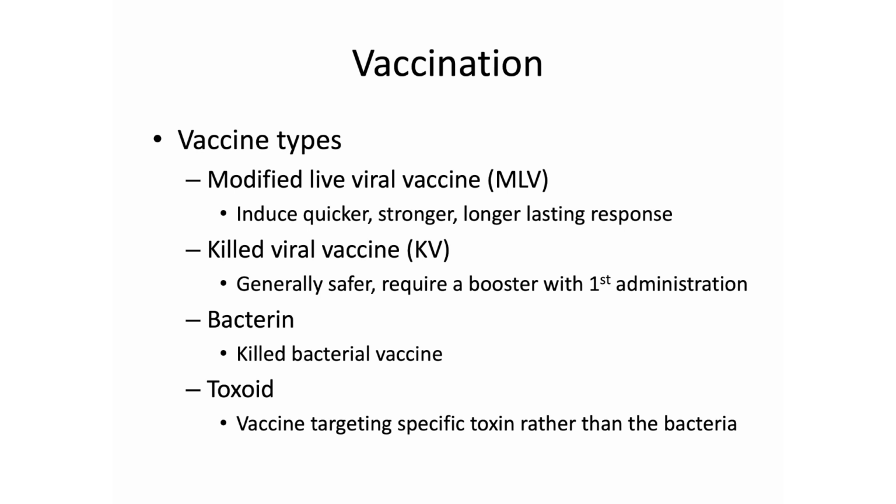So a toxoid is a vaccine that specifically targets a toxin rather than the bacteria itself. So like a tetanus toxoid vaccine is a toxoid. And so the blackleg vaccines are kind of a combination of these two. And then we have viral vaccines that are either modified live or killed. And so we'll talk about some of the advantages and disadvantages of those as we go along.